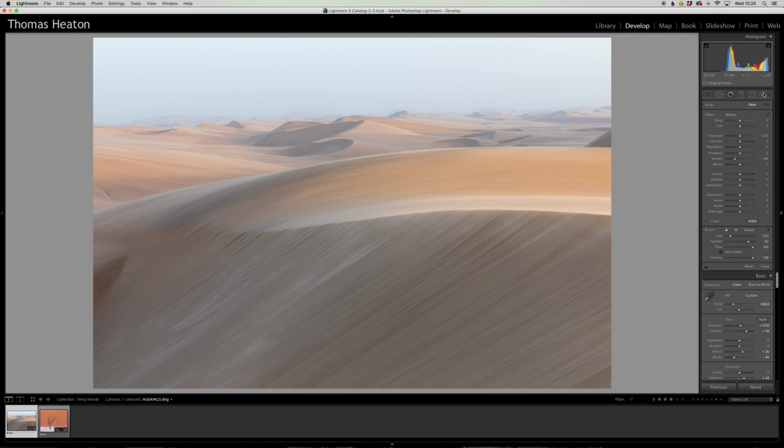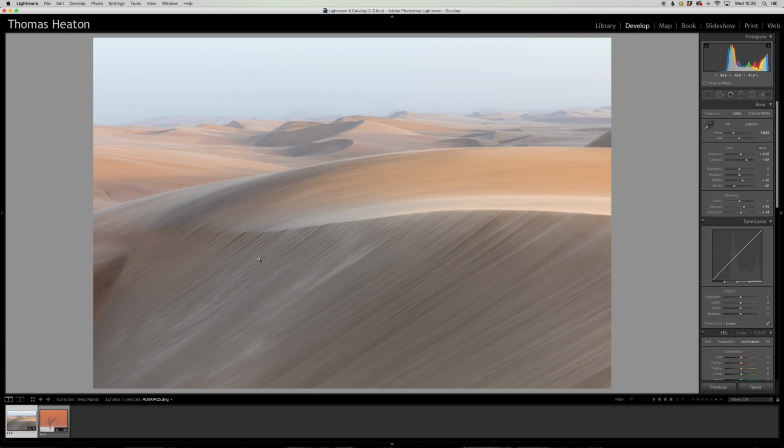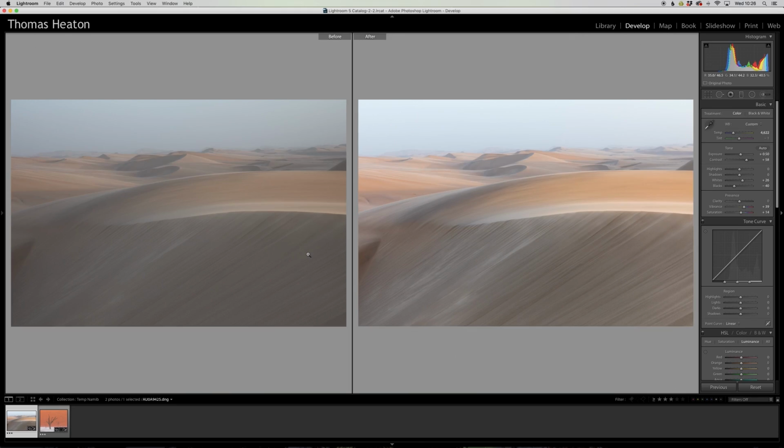So I'm going to use my local brush and I'm just going to introduce some clarity. I don't want to add clarity to the entire image. I really don't think it's necessary. But I would love just a touch of clarity on that dune to really bring out this sand here. And that's pretty much more or less the final image.